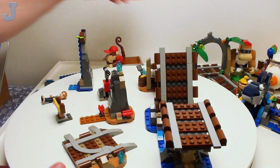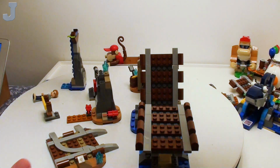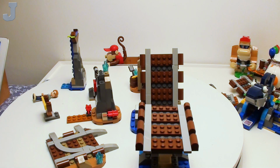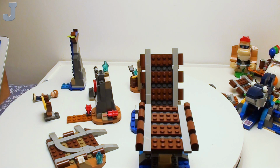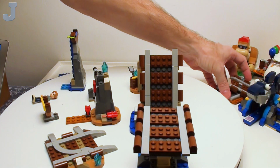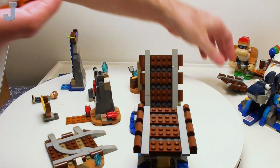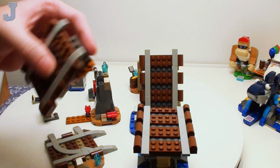And you really can't see what I'm doing. Oh well, guys and gals have to understand this thing is a big giant turd, and I have a feeling it's going to fall apart once I move it when it's done. See, this set is just junk. Yeah, this thing here just fell off.